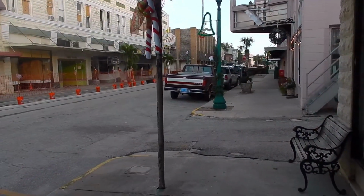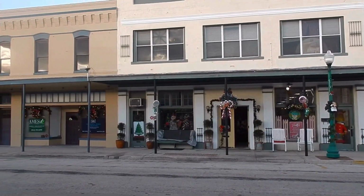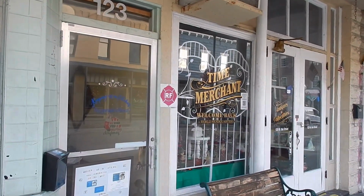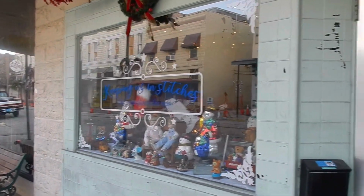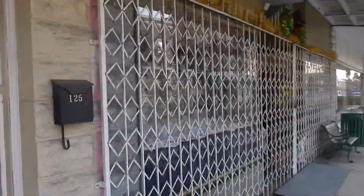So just another shot from the front sidewalk. Probably about midway down the street here, down Oak Street, but here's another building across from me. Another antique shop that's actually open. Some old buildings right here. So, oh, this is pretty cool to check out this downtown area of Arcadia. So this is a Time Merchant Welcome Back World Headquarters. This place is really chained up here. Guess they don't want anybody to come in there, taking any antiques from here.